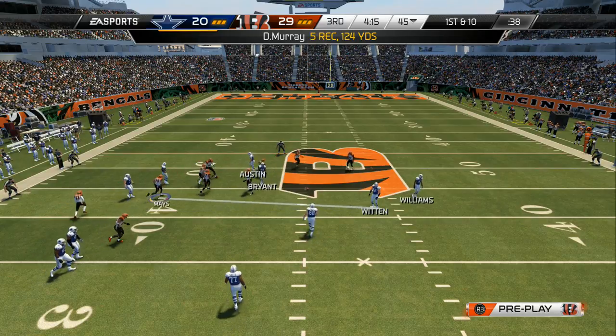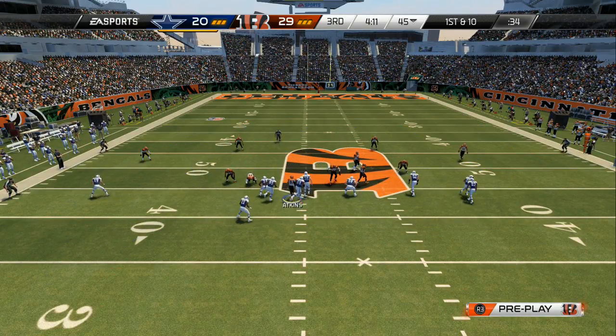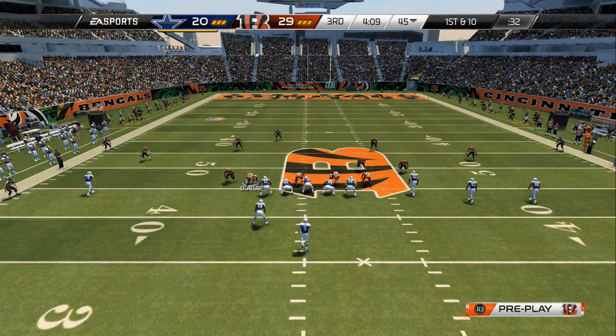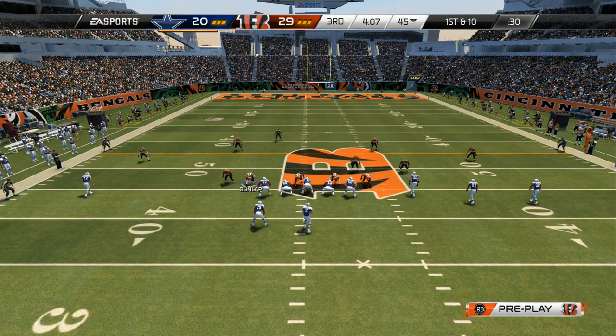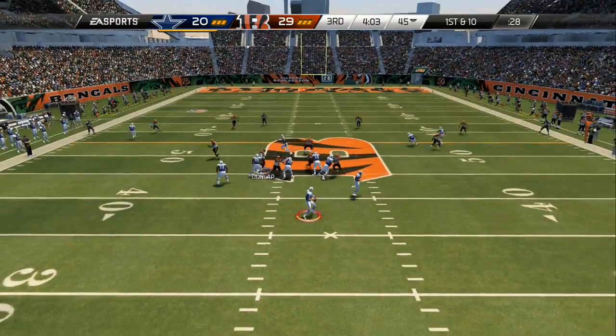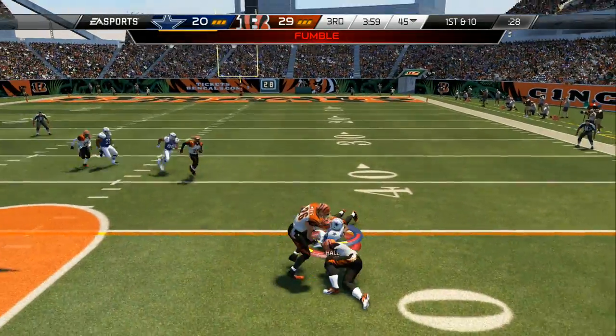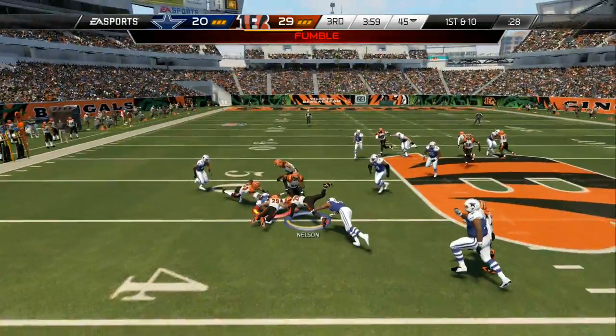I like this. Show some patience. Don't try to get it all in one play. Pick up first downs and try to go down the field and score. Williams, the receiver in the slot. First and 10. Throws to the right. The pass complete. Ball is out. The defense has it.